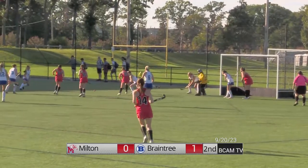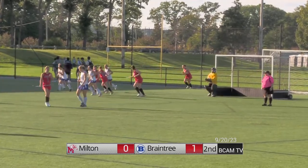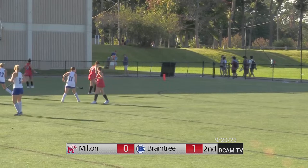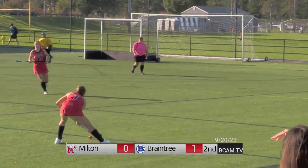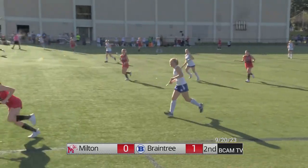Going to the backhand, can't release the shot. And it goes out of bounds. So Braintree leaving a good chance on the board. Not getting off the shot. Still over 4 minutes to go here in the first half. Braintree with the only goal to this point.